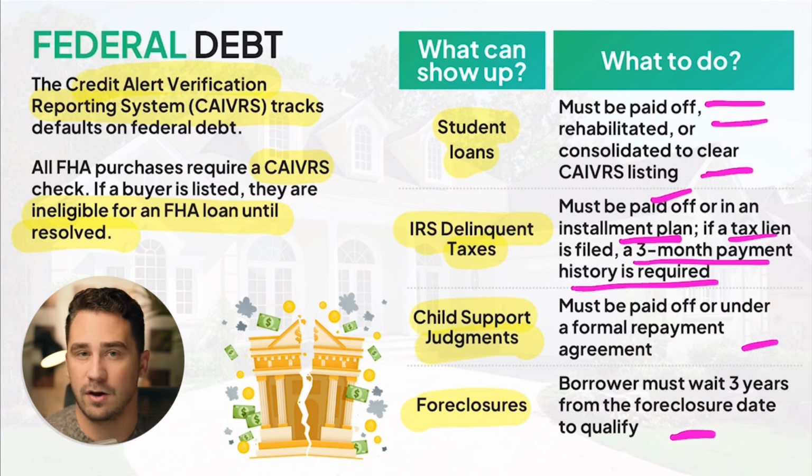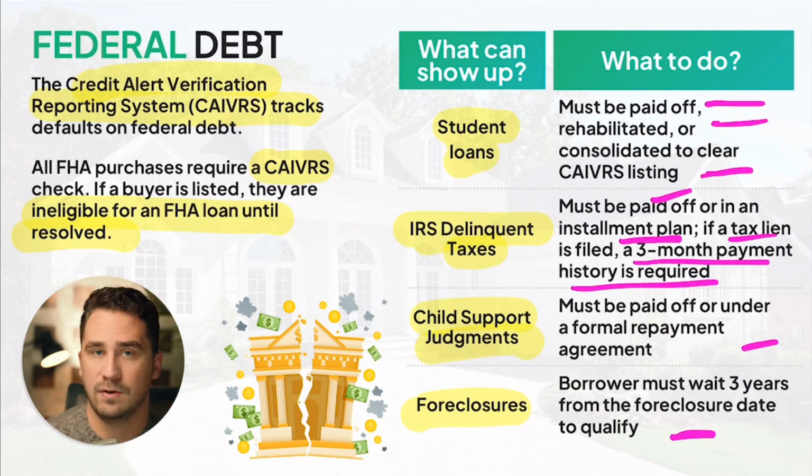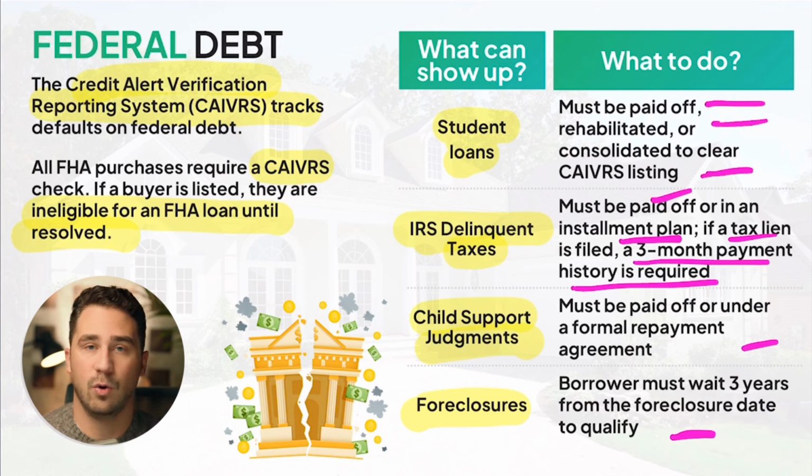Unfortunately, you're not able to run it on your own. There's really no other sites that let you run it. It has to be run through your lender. But if you show up on this, you won't be able to get an FHA loan until these are cleared, meaning they're either paid off or in some sort of repayment agreement.